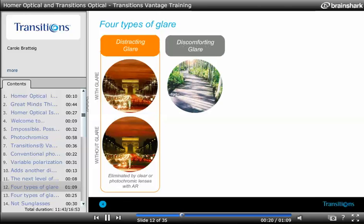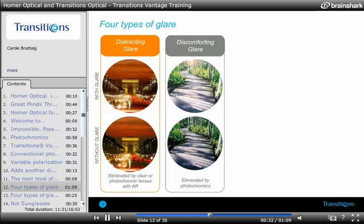Discomforting glare. Caused by bright sunlight, it can exhibit in any weather or intensity of light, particularly when moving from one environment to another. It can cause eye fatigue and squinting. Photochromic lenses can help eliminate discomforting glare.